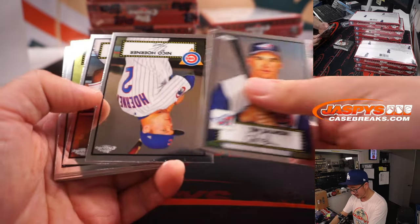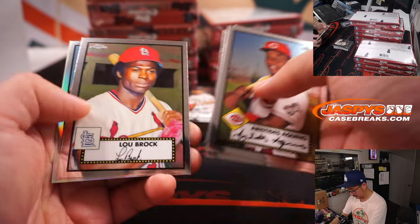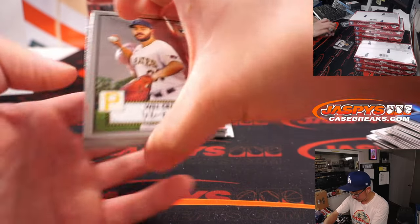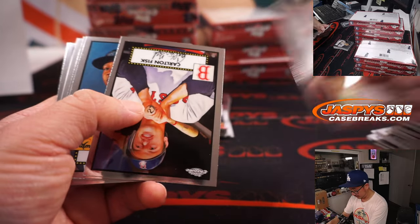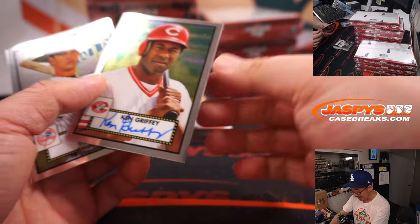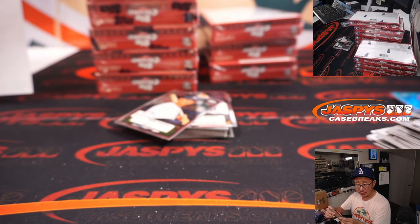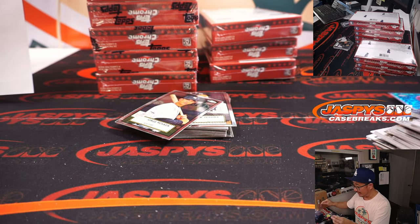Tim Salmon, those are some classic Angels uniforms there. There it is. Ooh, Ken Griffey Sr. Red Legs, that's going to go to Rick T. in Cincinnati.